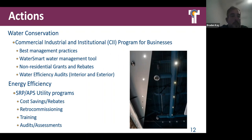They were also hoping that there are deeper programs in energy efficiency for both APS and SRP, and that we are helping businesses really connect to the programs that SRP and APS have. So that's definitely very important. Next slide.